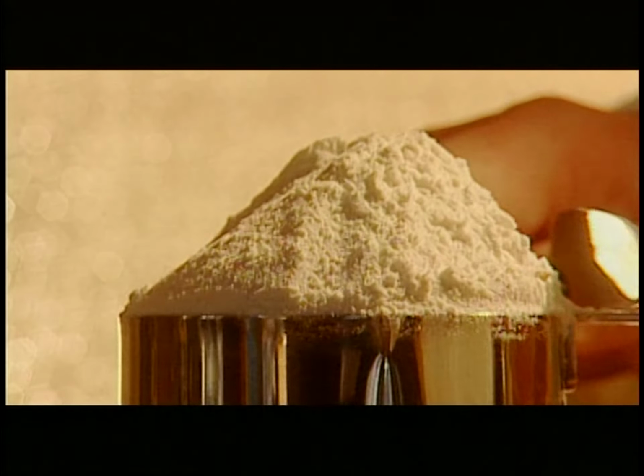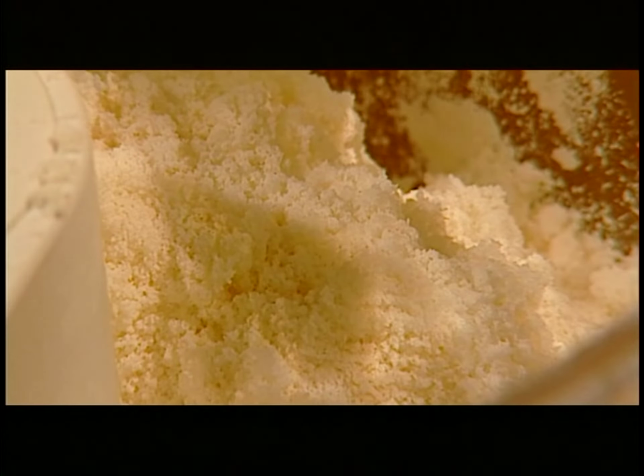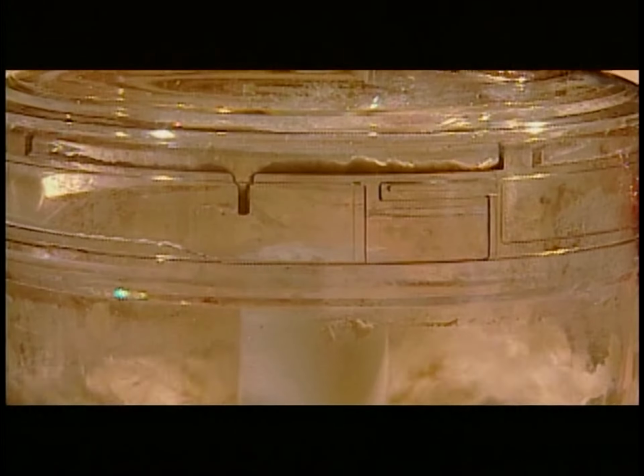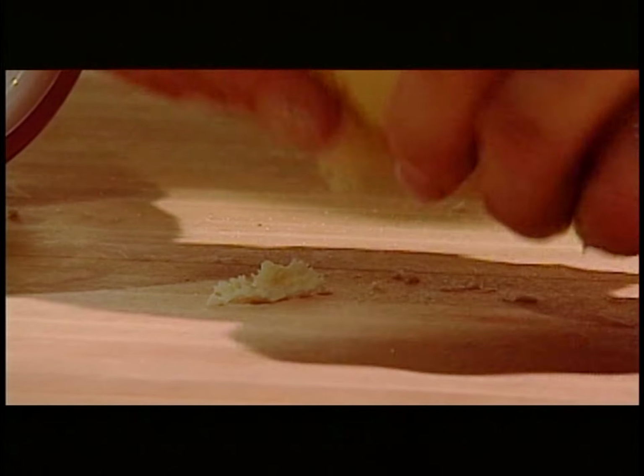Then, add 1½ level cups of all-purpose flour and a pinch of salt. Pulse the mixture until it resembles coarse meal. Toss in 1 egg and again pulse the mixture, but just until the egg disappears. Gather the crumbly mixture with your hands and press it together into a ball. Then knead it a few times until it forms cohesive dough.